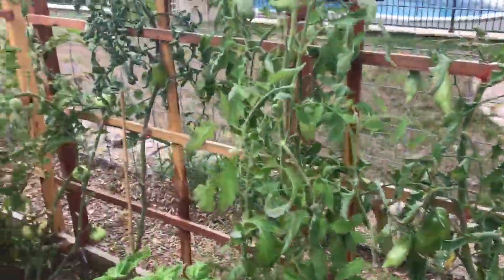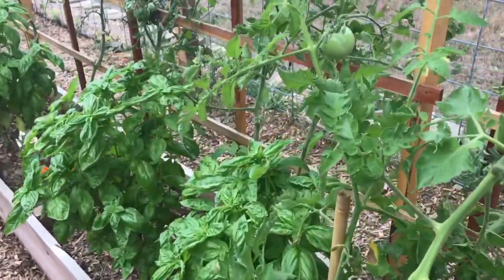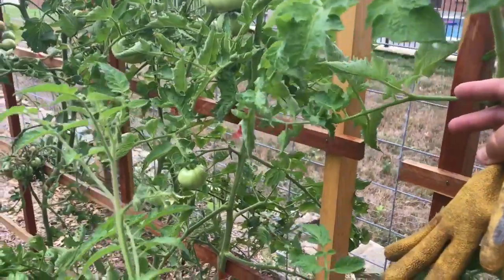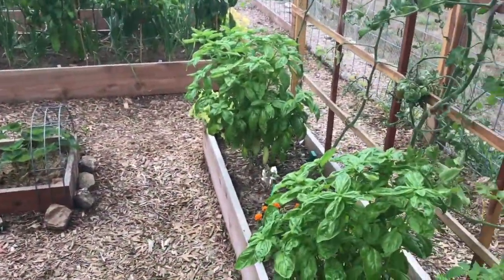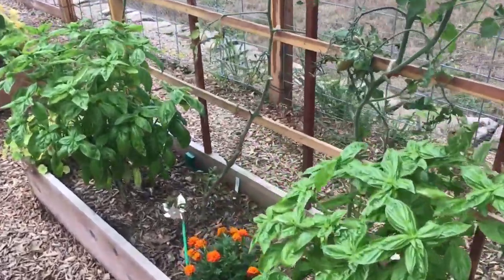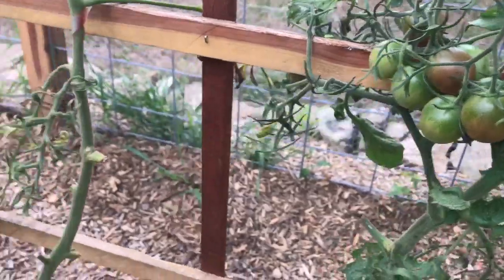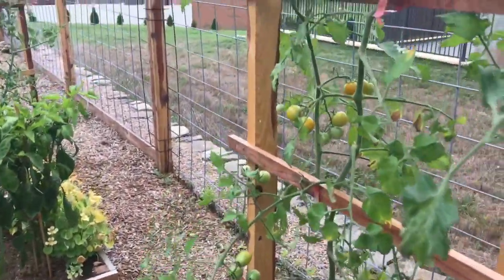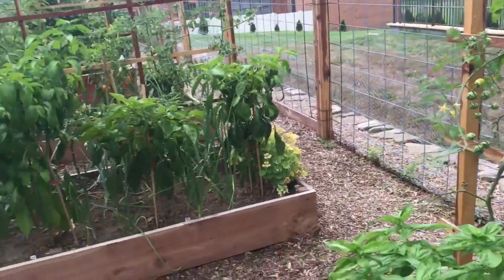The tomatoes along here have quite a few on. Looks like I need to come out and get this one stationed up, tagged up, taped up. We've been enjoying a lot of the tomatoes off of the chocolate cherry. Picked a lot of those last night, and the sun gold are now producing way up the vine, and they continue to do real well.